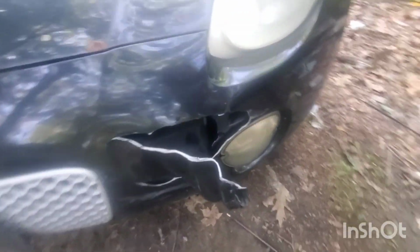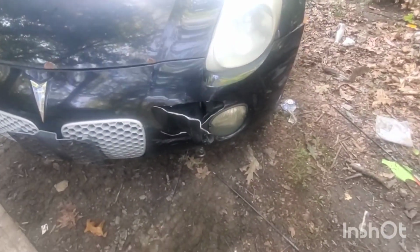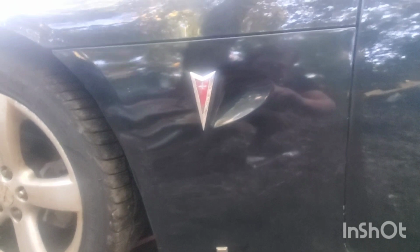This is the worst area on the body right here. The bumper cover got ripped open by a semi-truck when it was parked, but I can simply heat that back up, bend it down, maybe a bit of Bondo, or maybe worst comes to worst, just get a new bumper cover. They're not that expensive. Coming down the side, we have this incredible Pontiac swoop right here. I like that. And that's just surface rust. There is no rust on this car.